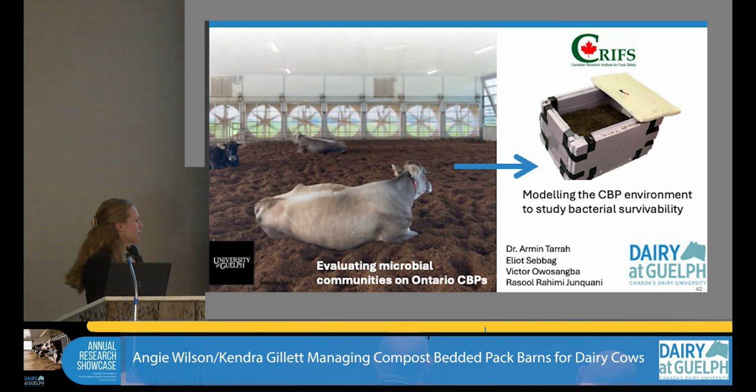So the purpose of this is to have a model to study bacterial survivability. We developed, piloted, and evaluated a compost-bedded pack model, meaning we did this in a controlled lab setting. We aim to replicate idealized compost-bedded pack conditions, and to our knowledge, this has never been done.